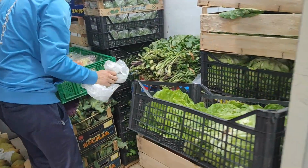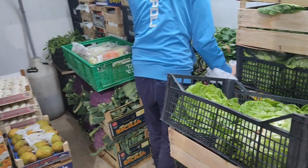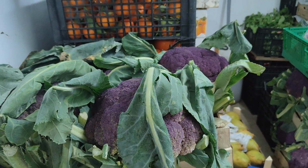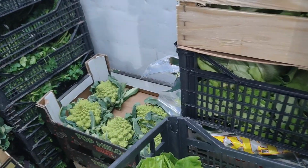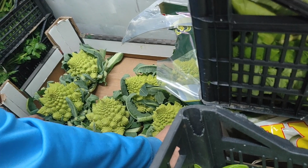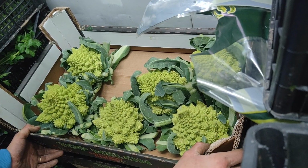Perfetto, all the way in the bottom. The fridge here. Purple cauliflower, cavolfiore. Cavolfiore romano, sì. Look at these, how cool are they?